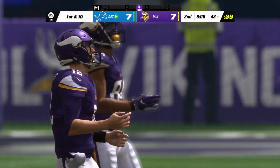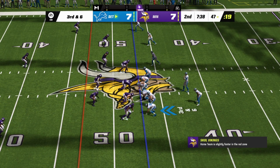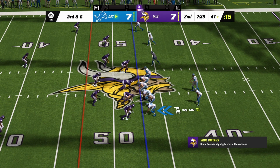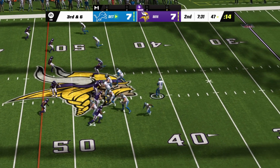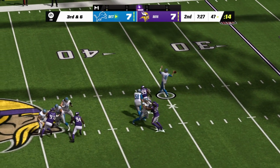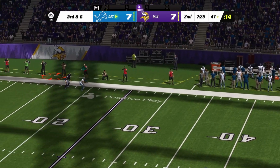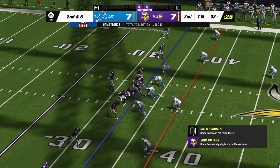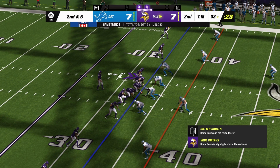Now listen, now no kick from 50. An extra defender in the secondary for the Vikings here on 3rd down. Now Goff. Going for the deep ball. And too much juice. It'll be out of bounds. After the pickup of 5, here's 2nd and 5.